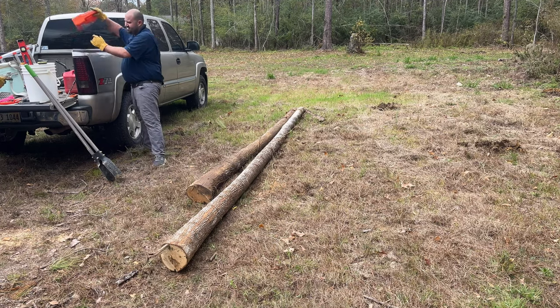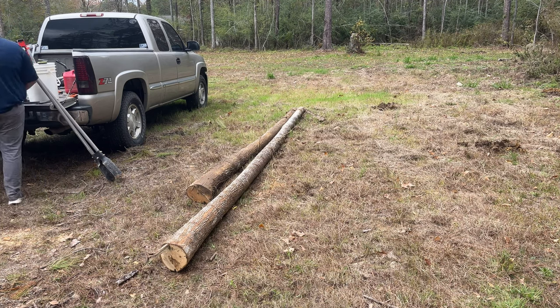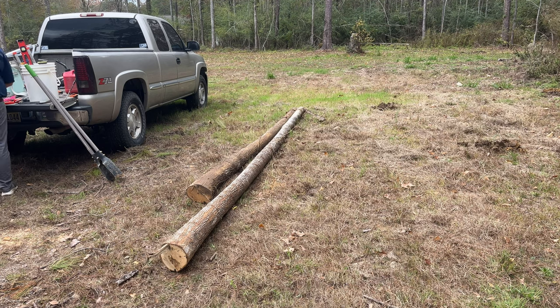I'm thinking two bare posts for the outside corner. The outside corner? Mm-hmm. That sounds good to me. Yeah. Smaller posts in the center just to help hold up. That sounds good to me. Big ones on the outside, skinny ones on the inside. I can live with that.